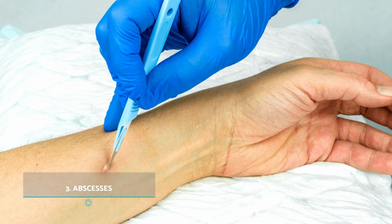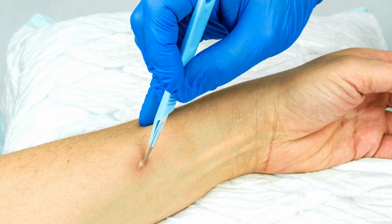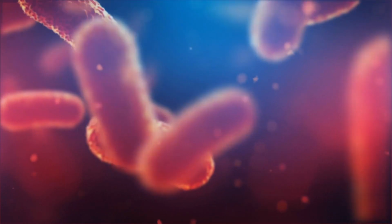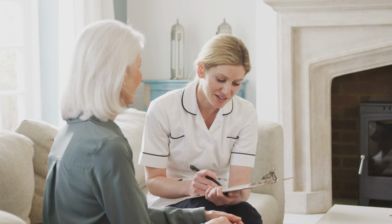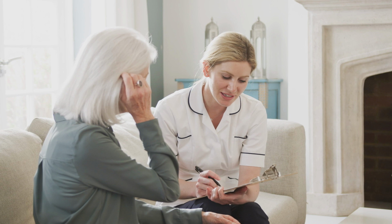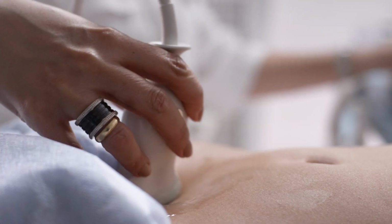Number 3. Abscesses. Abscesses are pus-filled pockets that are usually caused by a bacterial infection. They can form in the stomach, between the ribs, in the pelvis, near the liver, pancreas, or other organs. Abscesses can also be caused by a burst appendix, abdominal surgery, a perforated ulcer, or inflammatory bowel disease. Abscesses appear as lumps of different sizes.